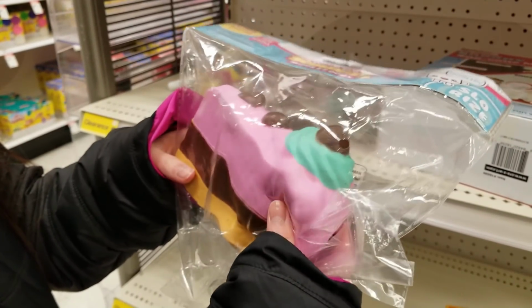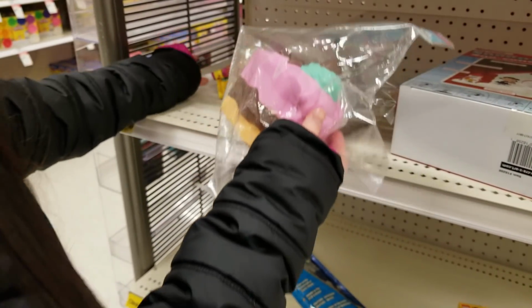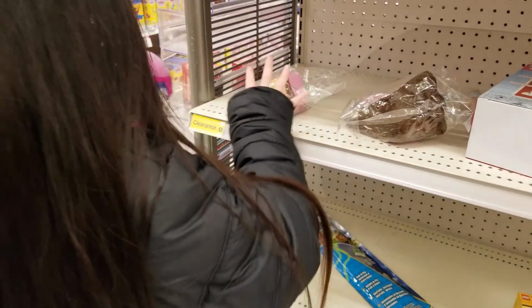So we found two squishies back here. I think they sell out really fast because I've seen buckets of them back here, and they sell out so fast.